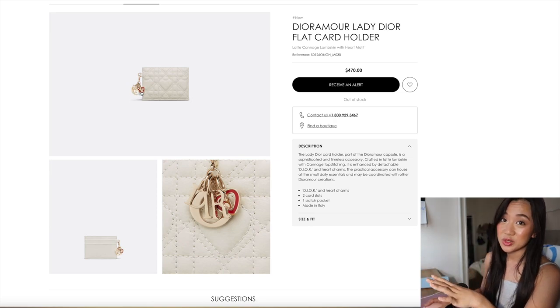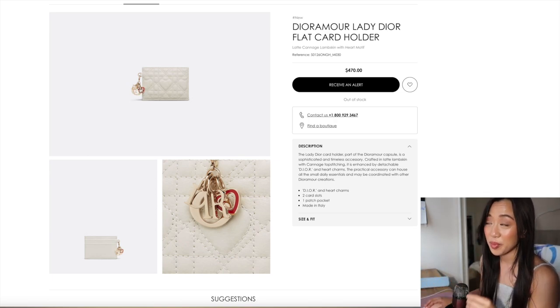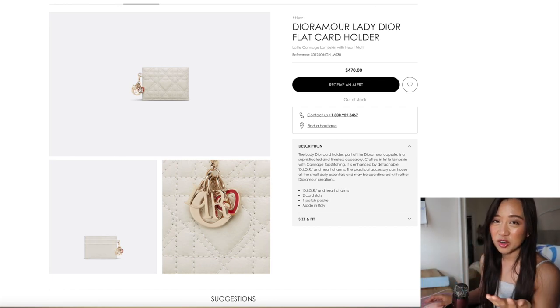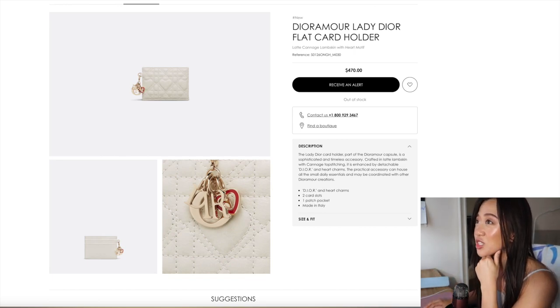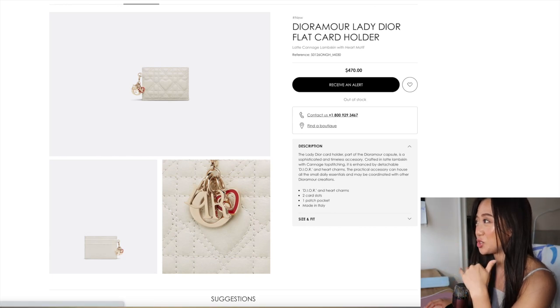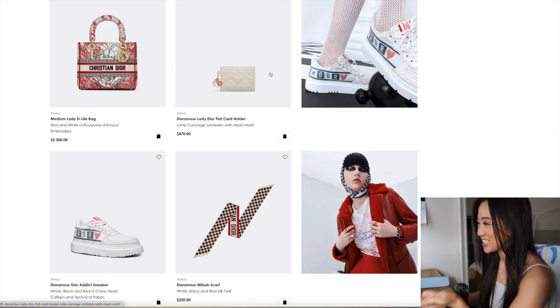I genuinely do like the white because I think it makes the little red heart pop more, but because this is lambskin, I'm just afraid that it would get really dirty over time, especially being a card holder, you're holding it a lot. So I did get it in red. But tell me this is not the cutest thing. Oh, it's so cute. I had to get it.